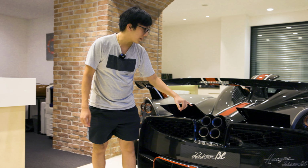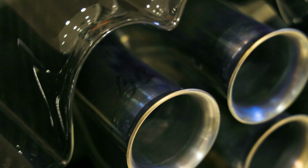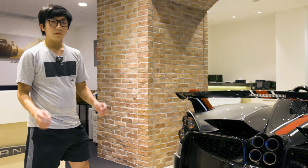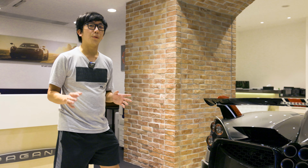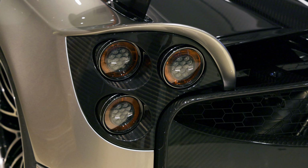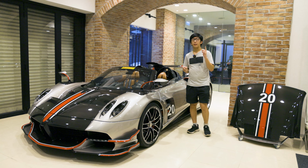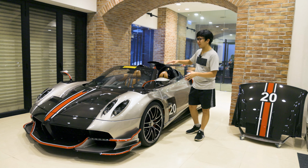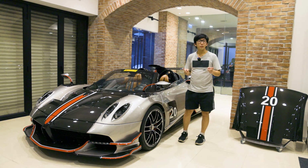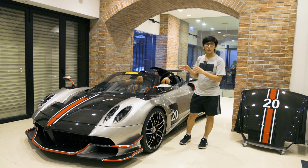On the exhaust on the top here, we also got the BC logo right here to let you know what it is. So overall, the looks of it is much more aggressive compared to the Huayra BC back in 2016. So as I said, Pagani is famous for the carbon fiber stuff that is going to make into their carbon fiber body and their monocoque. So let's go check out some of the carbon fiber materials that make this Huayra Roadster BC.